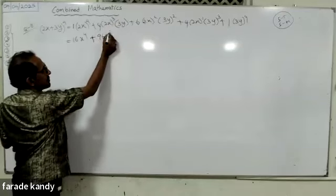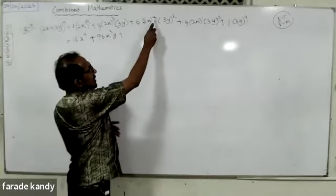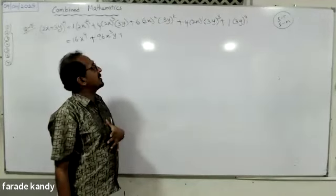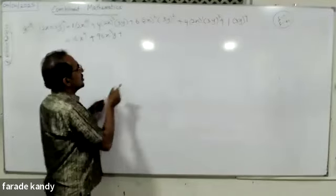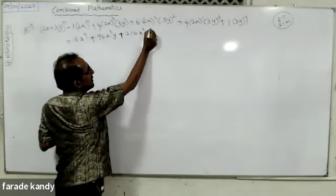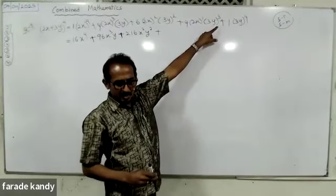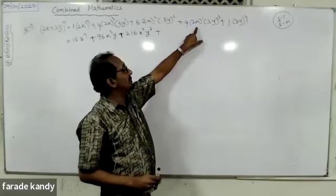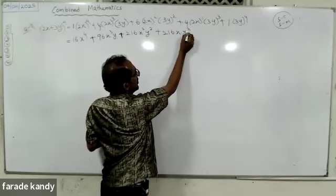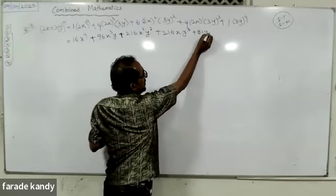Then x cube, y. This one, 2 to the power 2, 4, 3 to the power 2, 9, 4 into 9, 36, 36 into 6, 216. Once you do so many calculations in maths, you will remember, it will improve. x square, y square. This one, first give priority to the higher power. 3 to the power 3, 27, 27 into 2, 54, 54 into 4 also 216. x, y cube. Then 3 to the power 4 is 81, y to the power 4.